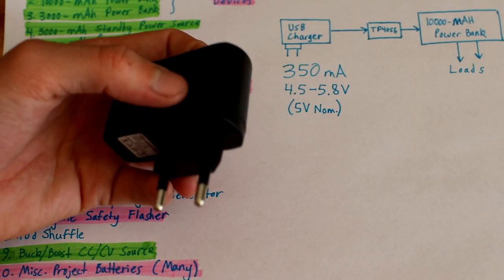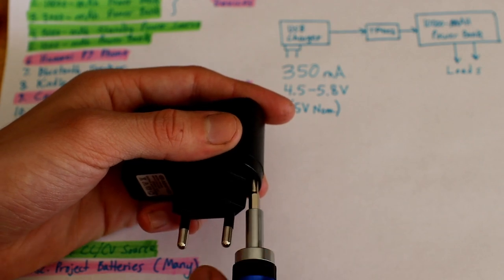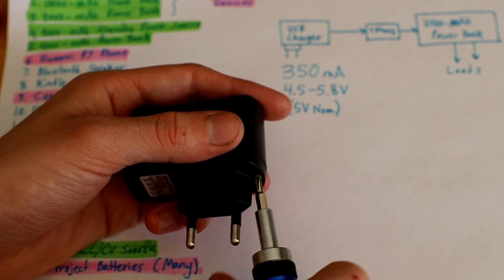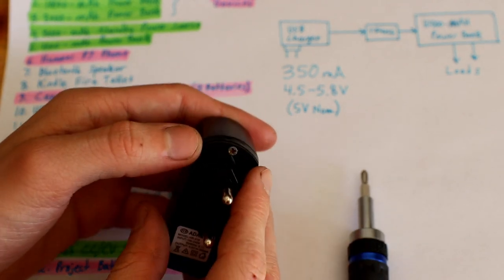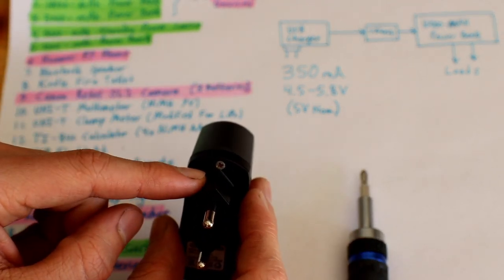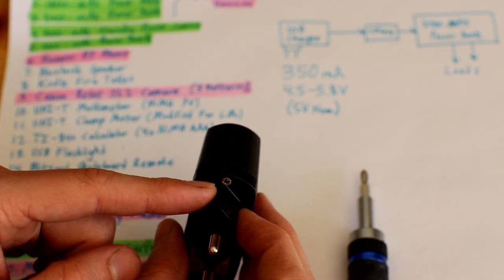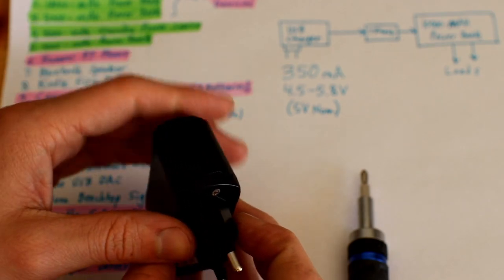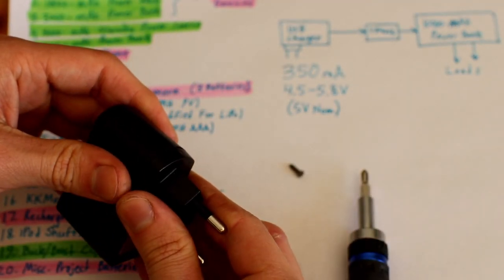I've zoomed in here so you can see a bit better. Take the screw out here. And once again, I observed this the first time I took it apart. The screw is slightly rusty, and this has not been exposed to any moisture, and it was like that when I first got it, so I guess maybe they're reusing screws? I don't know. Let's see if I can get this open.